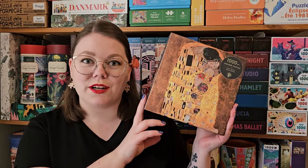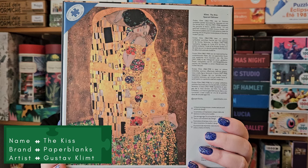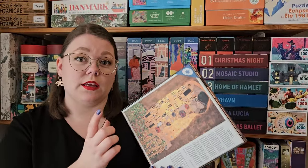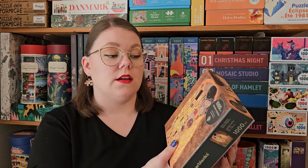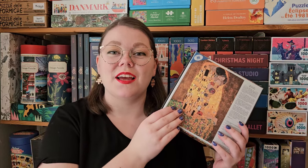The second one is this one, and I think most of you will recognize this image. So this is an image, Klimt, is that how you pronounce his name? The Kiss. A lot of puzzle brands have this image on one of their puzzles. And I really, really love this image. I think it's a really difficult image, but when I saw that Paper Blanks made this puzzle, it went right onto my wish list because these paintings, as far as I understand, in real life do have gold on them. So I feel like if you have to do this image as a puzzle, Paper Blanks is just perfect because they have that really lovely effect texture on their pieces.